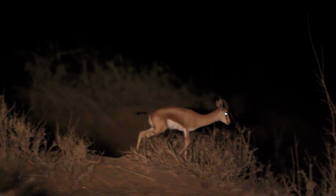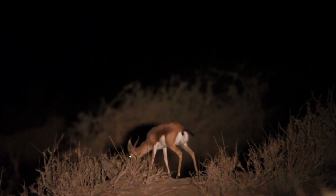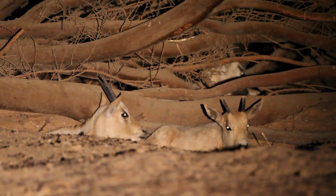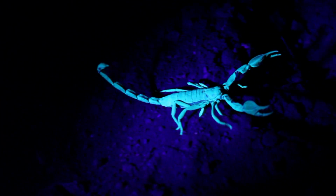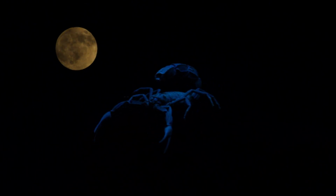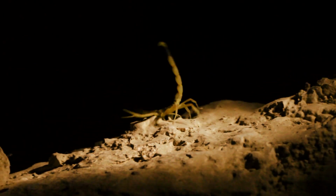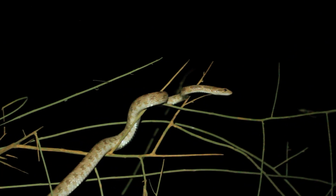All the animals of the night, hunters and hunted alike, are alert now. The flashlight reveals a herd of Dorcas gazelles in the middle of their midnight feast. And a herd of Arabian oryx ruminate peacefully. The youngsters are protected in a shallow hollow. Using an ultraviolet flashlight, the researchers discover scorpions. Snakes are also active under the cover of darkness.